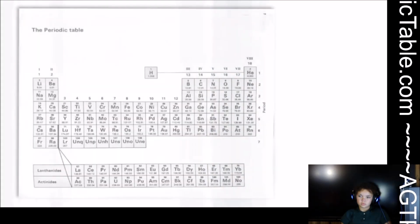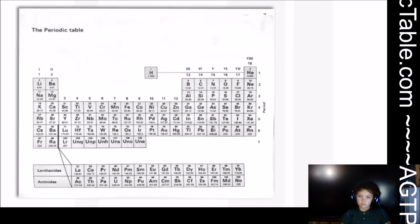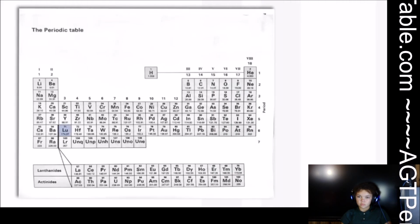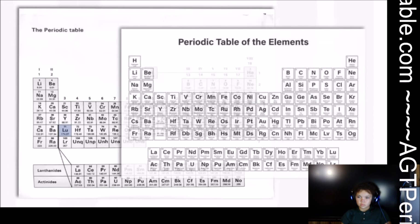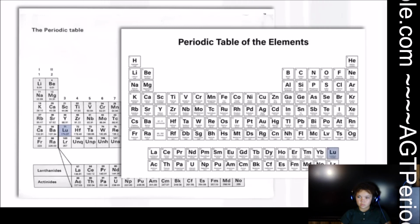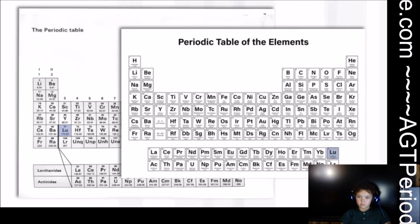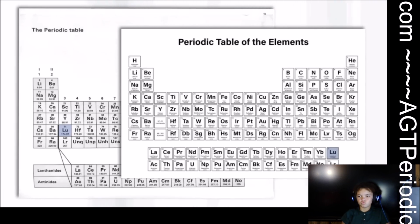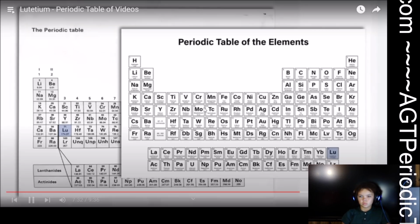There has been quite a lot of argument recently about where lutetium fits in the periodic table. If you have an older periodic table, lutetium will be in group 3 near the bottom. In a more modern periodic table, you will find that lutetium is right at the end of the row of the rare earth elements, one of the rows at the bottom of the periodic table in a separate block. There's still quite a bit of argument.